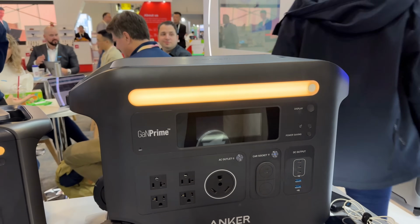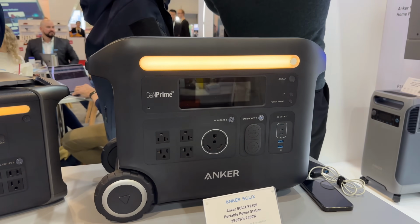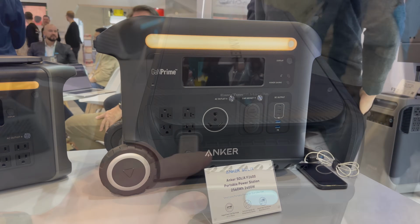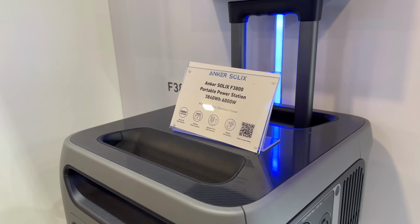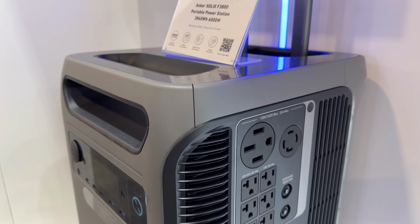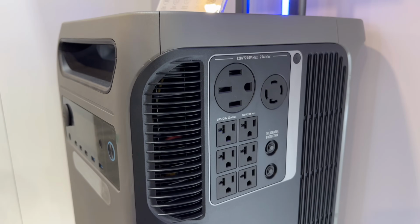Anker was also on hand to show off their Solix line like the F2600, which has a 2400 watt inverter and over 2500 watt hours of power, and it is mobile, so it does have a telescoping handle to make it more portable. But I was interested in the F3800, which has the ability to put out 120 and 240 volt, so maybe we will see it on the channel, but so far the reviews are 50-50.